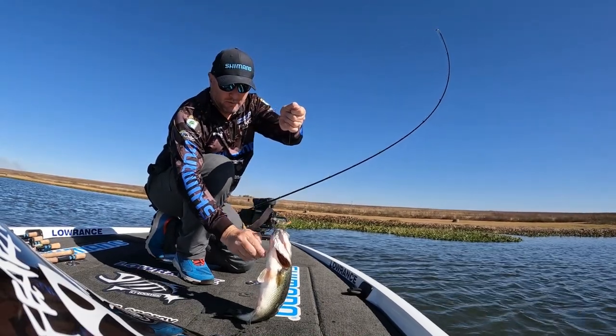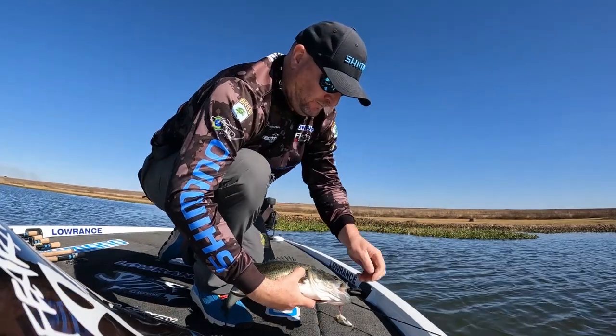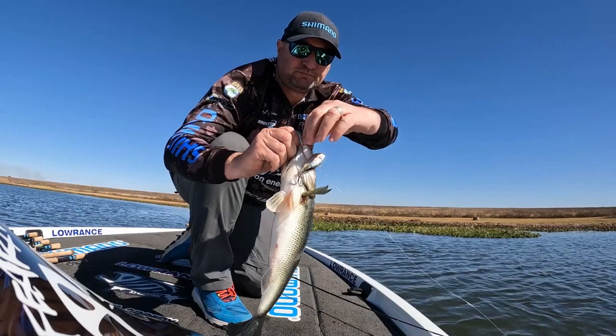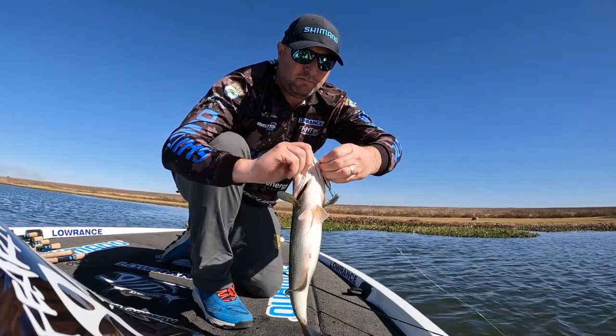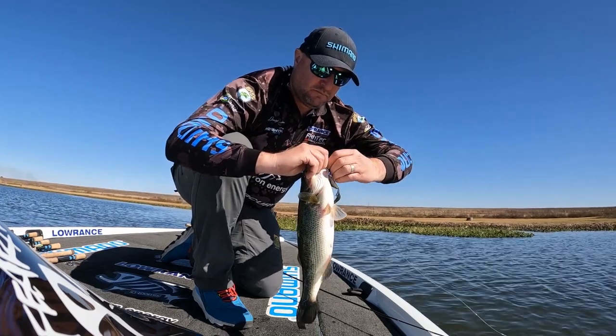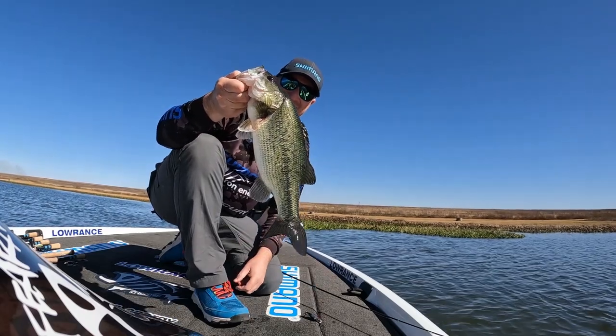Solid hookup. This particular one coming on a black and gold rattle trap. Very, very nice. It's nice when they get hold of it properly. That's what you're talking about, boys.